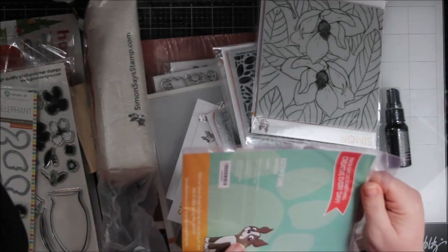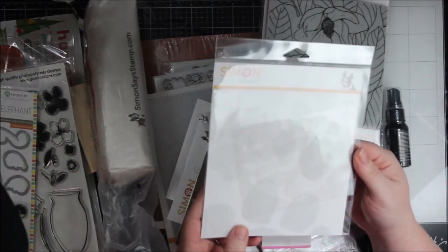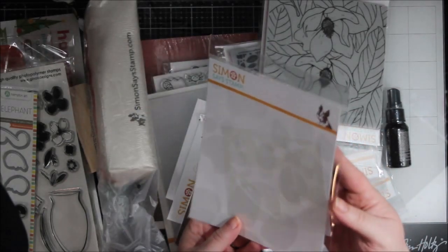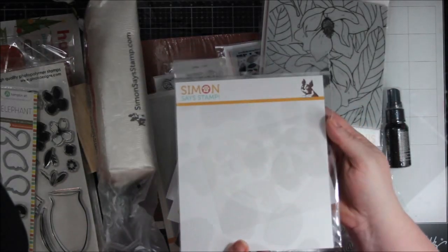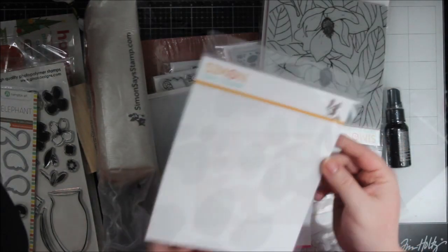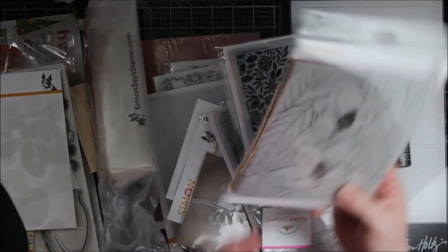The next thing I grabbed out of my pile of goodies was the Butterfly Love stencil. It is a 4x5 stencil. It is a heart that is filled in with butterflies. I know you can't really see it here, but trust me, that's what it looks like.